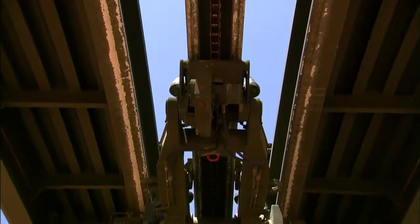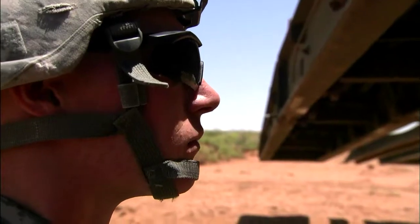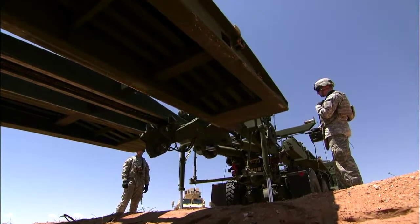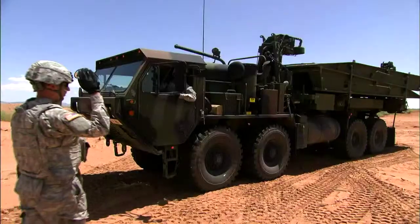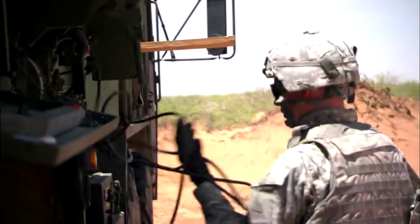In 2007, the U.S. Army introduced a radical new solution to the age-old problem of crossing obstacles. The REBS is a rapid equipment bridging system that was designed by the United States to be put on the back of all sorts of different kinds of equipment. The preferred mount for deploying the REBS is the Army's 18-ton heavy expanded mobility tactical truck.